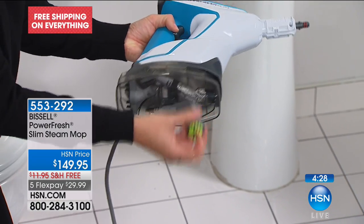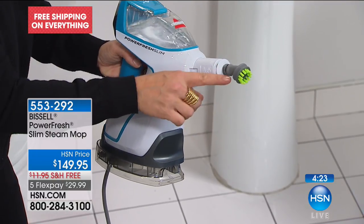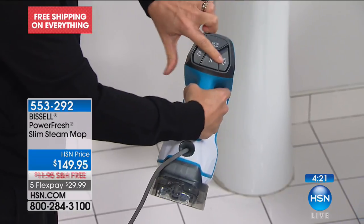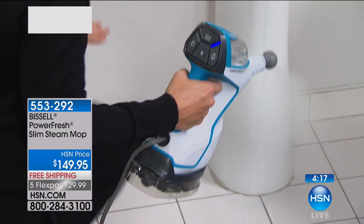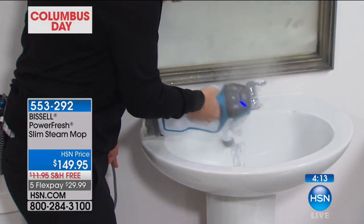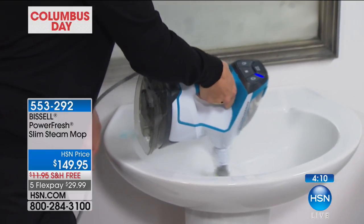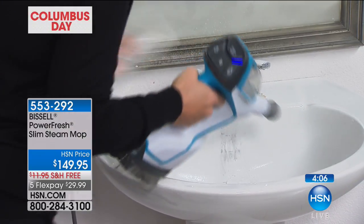Bissell said, let's put them all together. So we're gonna take it out, and now we've got our nice little microfiber brush here. This is my green for the bathroom. All I do now is I'm gonna put my steam on. If you put cold tap water in here, you are gonna be under steam in about 30 seconds. Now watch, you're gonna be able to go ahead and do, look at how it's melting right here, okay? So this is breaking down. We'll give it a little bit of a wipe.